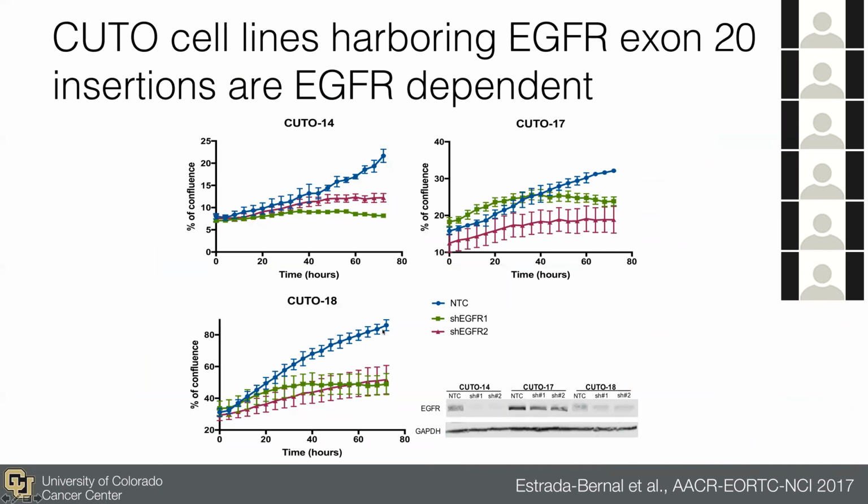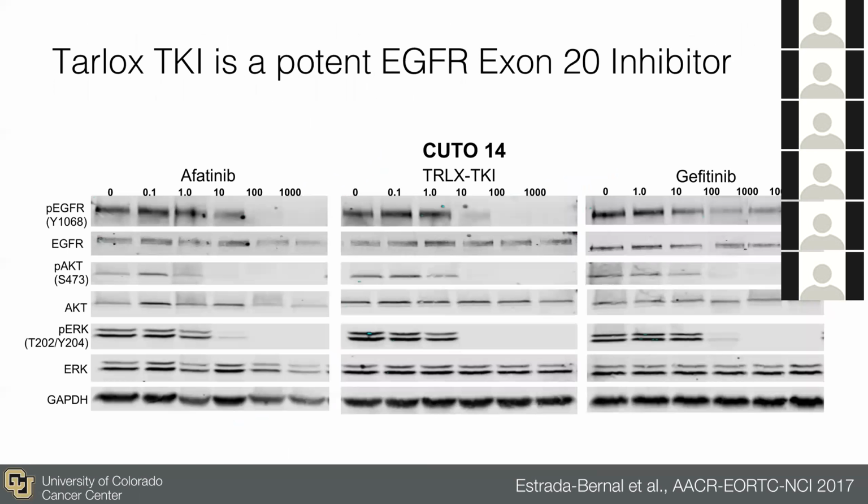Okay, so I mentioned EGFR dependent. Some people might question, well, these cells have an EGFR mutation, but are they dependent? Here we've taken away EGFR. It's called knockdown technology. We take the protein and remove it genetically or decrease it. You can see that we decrease the band here in each of these three cell lines. And when we look at how the cells grow, to varying degrees, this blocks their growth. So if you genetically take away the protein from these cells, they no longer grow. That shows that they are truly EGFR dependent cell lines.